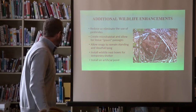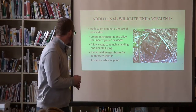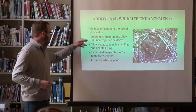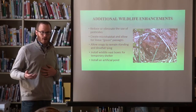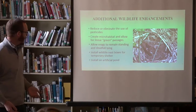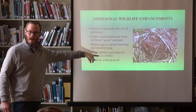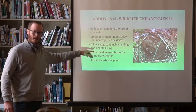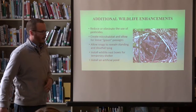So install wildlife nesting boxes. This is okay, because with all the snags falling down and people cutting up all their trees, and the trees nowadays not really up to optimal size to support wildlife, we have to turn to nest boxes. Until we get our trees back or our habitats back, nest boxes are pretty much essential. And we'll talk a little bit about the placement too.